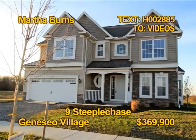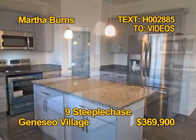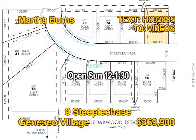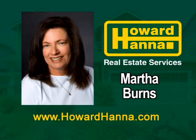Construction is well underway on this elegant contemporary home in Geneseo. Prepare meals in an open kitchen with granite. The kitchen features a breakfast bar. A great room boasts a gas fireplace. You'll find 4 bedrooms and 3.5 baths. See 9 Steeplechase in person with Martha Burns Sunday, 12 to 1:30.